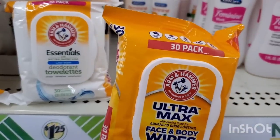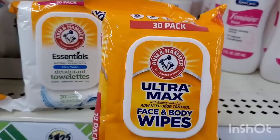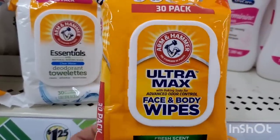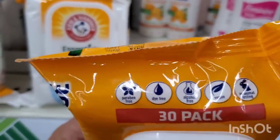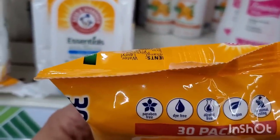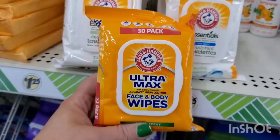But then these are really cool. These say Ultra Max with baking soda for advanced odor control, face and body wipes in fresh scent. They're dye-free, paraben-free, alcohol-free, vegan, and no animal testing. How awesome is that? That's a great, great $1.25 purchase. Okay, guys, Levittown never, ever disappoints, just like I said.